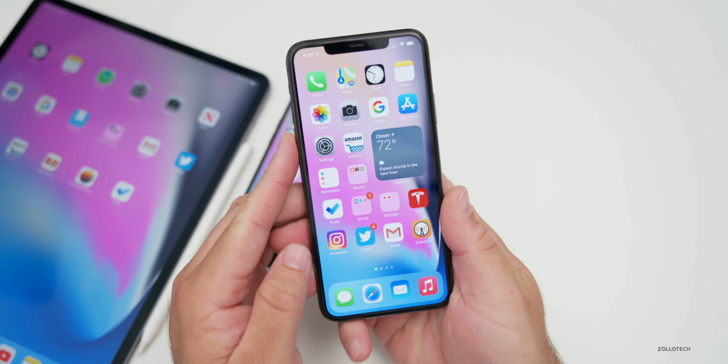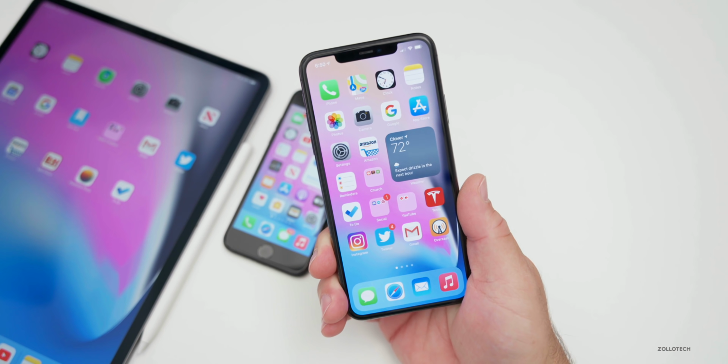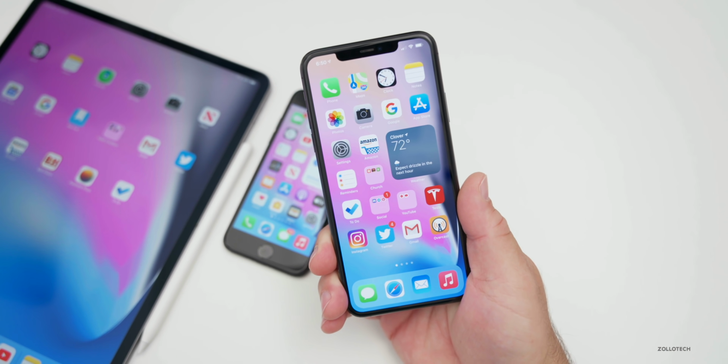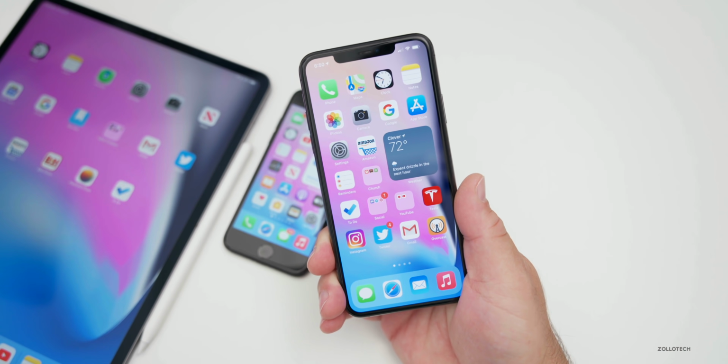So I wanted to talk about how it's been for me, and then talk about how it's been for you based off the YouTube community poll, and talk about battery and other issues as well, and when we may see an iOS 14 Beta 4 and other releases as well.